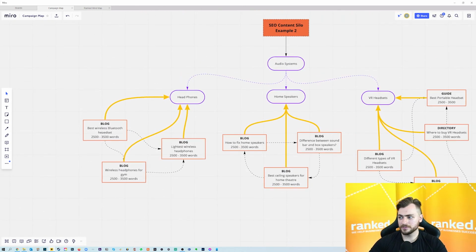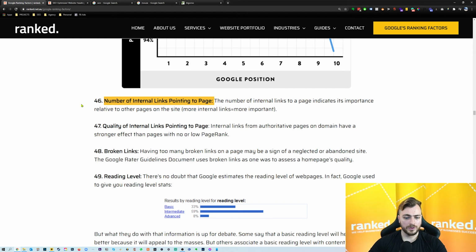So that's where number of internal links pointing to a page is important. So in other words, it's telling Google, hey, here's the page that I want to rank for, headphones. Not that one, not those ones. This is it. This is the one.